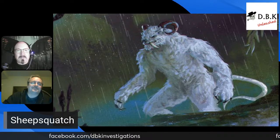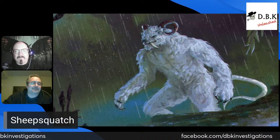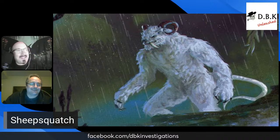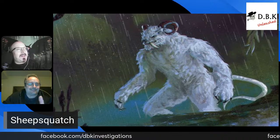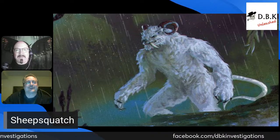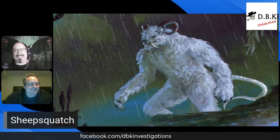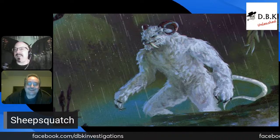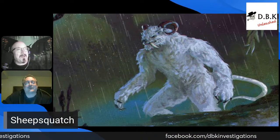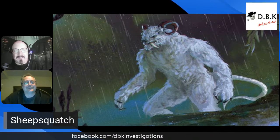Whoever came up with Sheepsquatch just needs to be shot in the head. Personally, what the hell name is that? And that drawing illustration right there, that's just so wrong in itself. That looks like a walking rat, plain and simple. It kind of does.